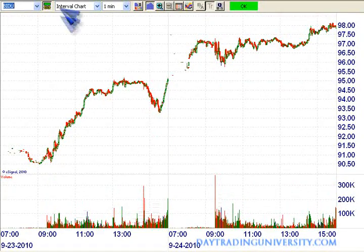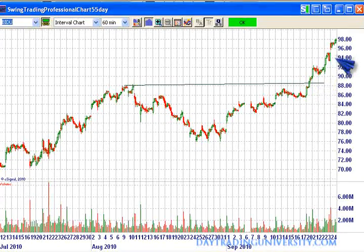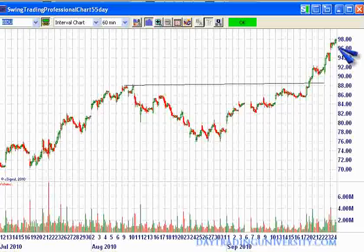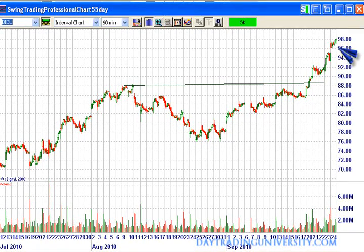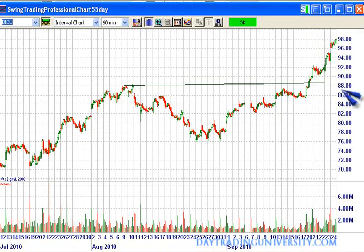First one up is Baidu. I really like this chart. This has a runaway strong move up this past week off the 88 resistance up to 98. I will likely be adding to a long position if this is able to clear the 100 resistance mark, say 100.5, 100.6. And again, these are not trading recommendations. It's just support and resistance areas that I will be looking at for my own trades.